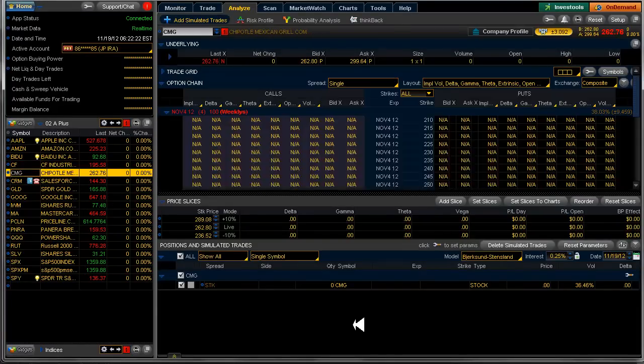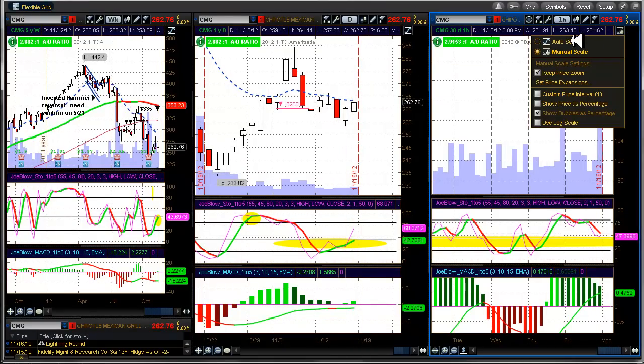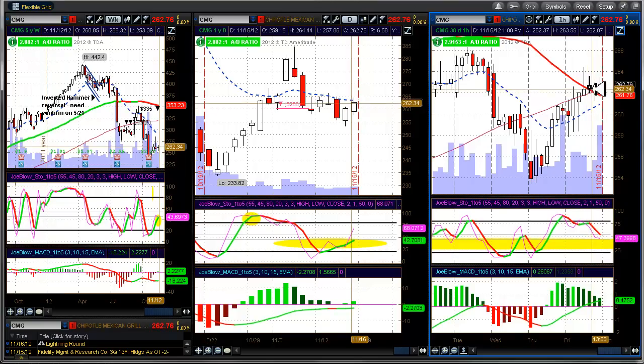Chipotle. Sorry, this is running a little bit long. Alright, let's go back here to auto scale. Click the little hand up here and click auto scale here. Go right back to where we were. Interesting here with Chipotle. A little late for an entry and no confirmation on it.